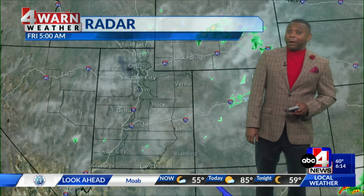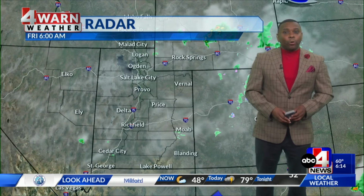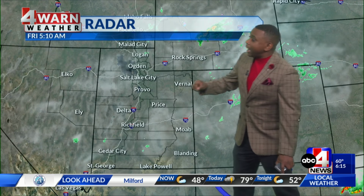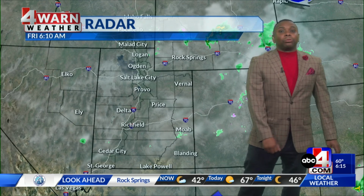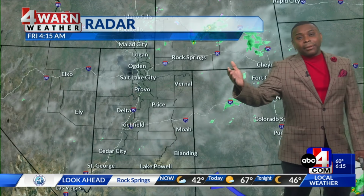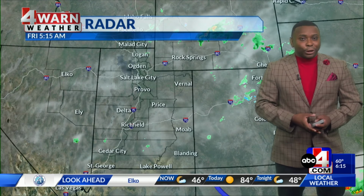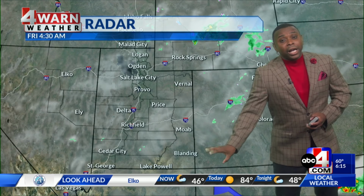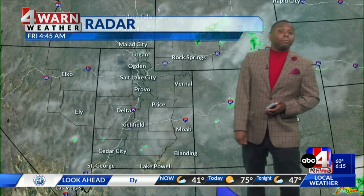Now, let's talk about the weather map because we're starting things off on a quiet note out there. Not much in the way of precipitation to track for you here, but we do have some areas of scattered clouds rolling on through the state, and some of these clouds are trying to squeeze out a little moisture. So don't rule out a sprinkle or two across the northern half of the state this morning and also across the southern half of the state. But overall, I think the better rain chances will once again develop after lunchtime this afternoon.